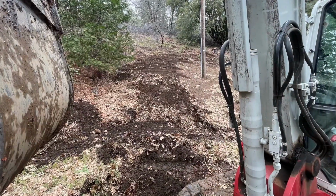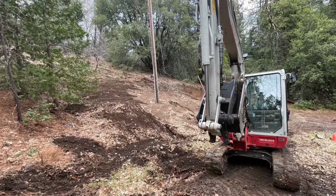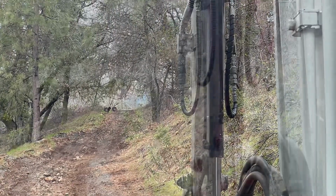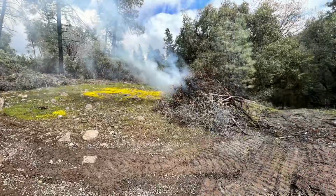There's a picture of the slope. So if you look at the top, that's where the excavator was. So I pulled those logs up from just beyond the power pole there and down into the pile. And again, there's those turkeys taunting me again. This is hours later. Those little buggers got their fans up. They're just like, ha, ha, ha.